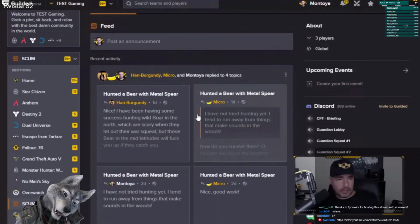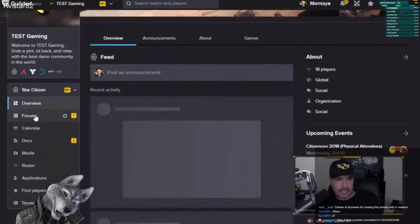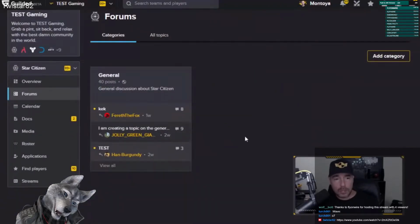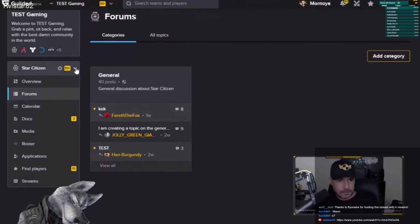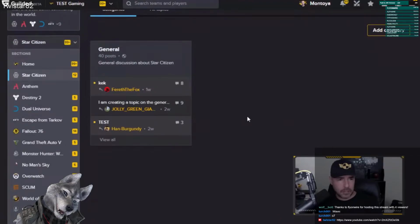All you got to do is log in with your Discord. Give it a look. Tell me what you think. For some of them, we have these forums working over here. Now, we're not replacing our forums, but there are rudimentary forum type functions within Guilded themselves. So give that a look, give it a shot, tell me how you like it.